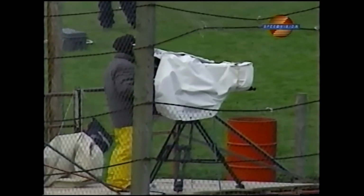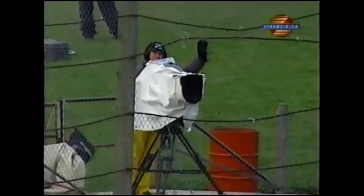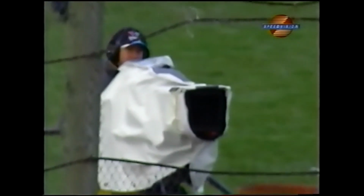So, boy, that is a cold person operating a camera right there. Thanks very much. An absolutely great job as always, and keeping those cameras wrapped to keep the warmth.